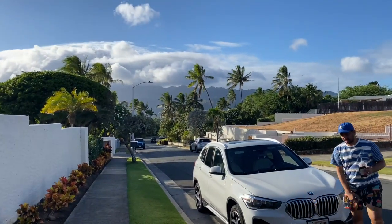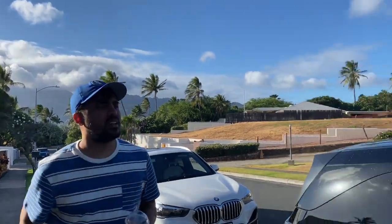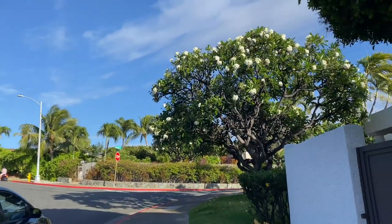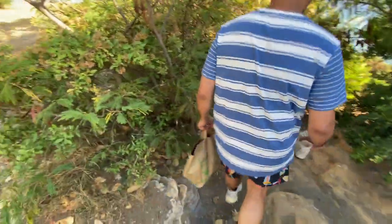So here we are parked, and look at this view just from our parking spot. And then look at these cute homes and this beautiful tree. Oh wow, it looks like a very exclusive entry.